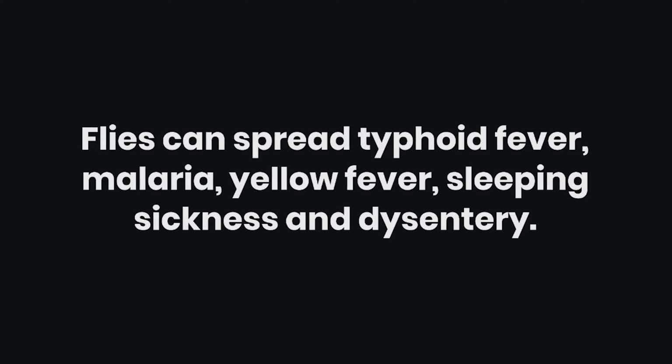Warnings. 1. Flies can spread typhoid fever, malaria, yellow fever, sleeping sickness, and dysentery.